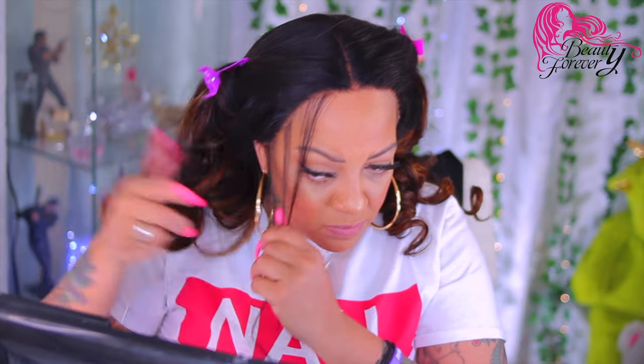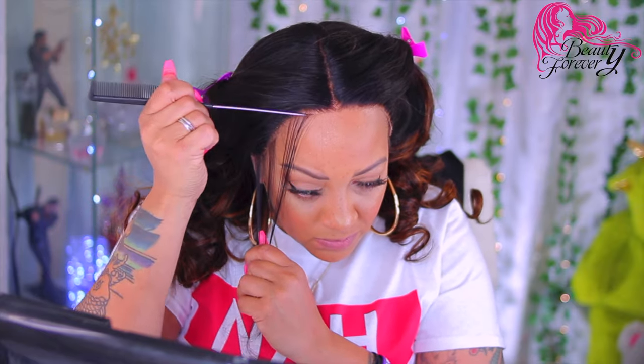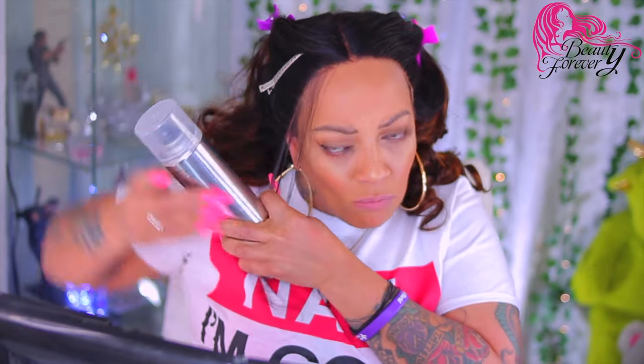So as I was saying, the hair, oh, I didn't say it yet, but I'm going to say it now. The hair is actually really soft. The color came out really nice. I give them that. And it stayed soft.